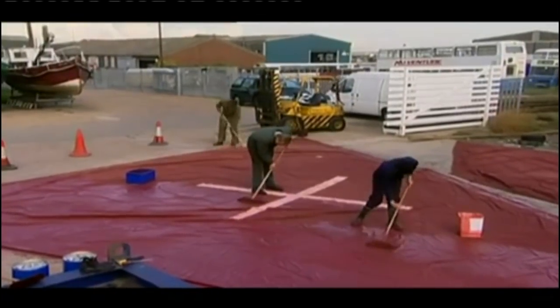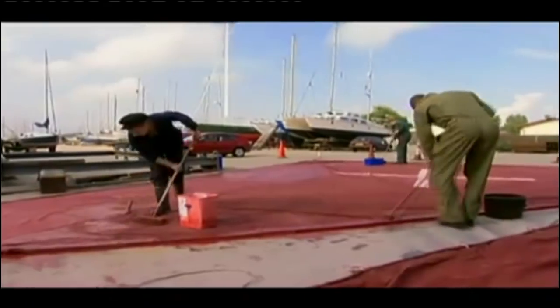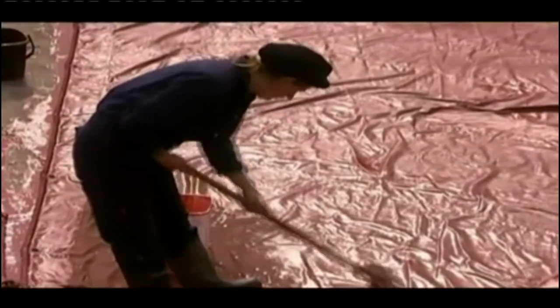After 4 hours on the floor, I think we can safely say that the squad can't dance. But at least the sails are a nice reddish colour.